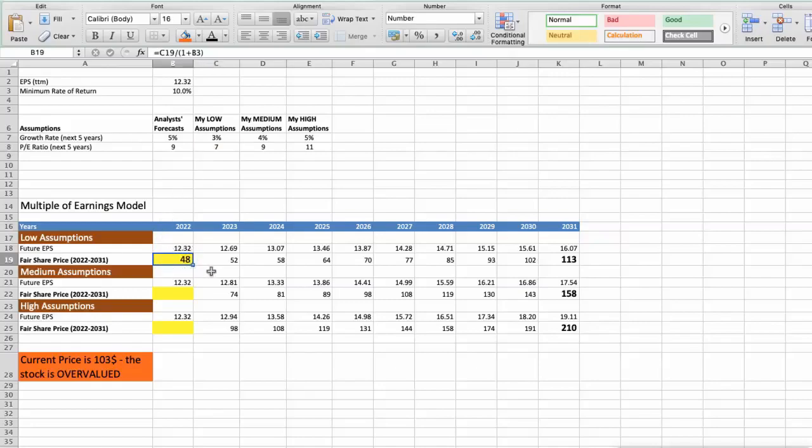Second scenario. Prudential will have average performance in the next 5 years, and we will use the following parameters in our calculation. Future growth rate would be average, 4%. Future P/E would be average, 9. In this case, the fair value of the stock today would be $67.